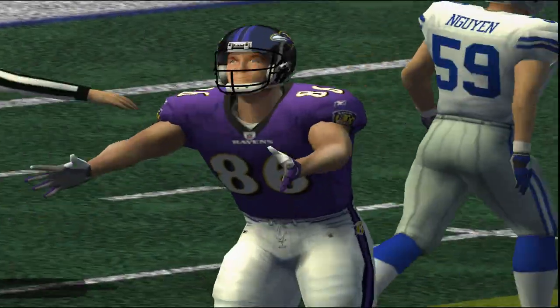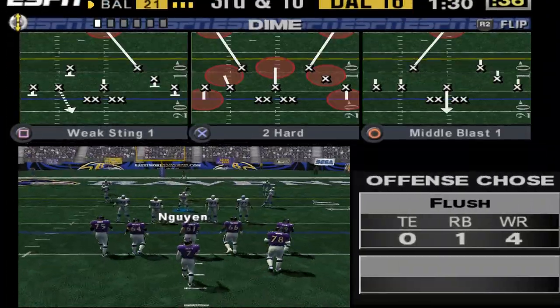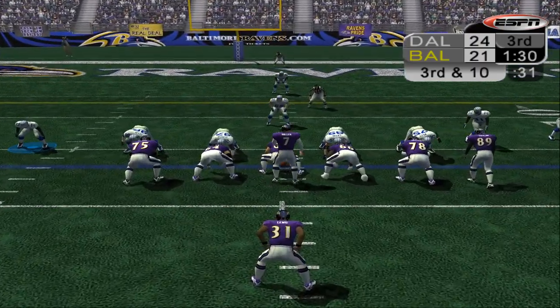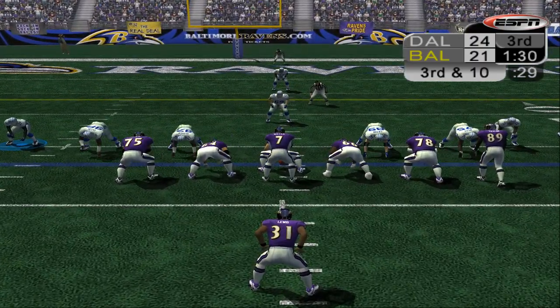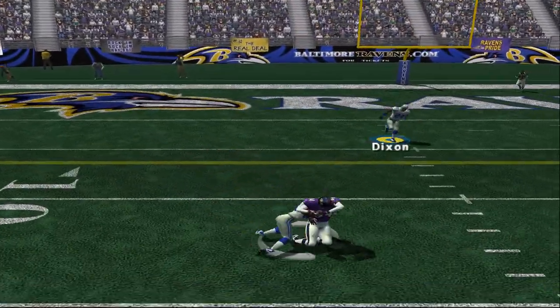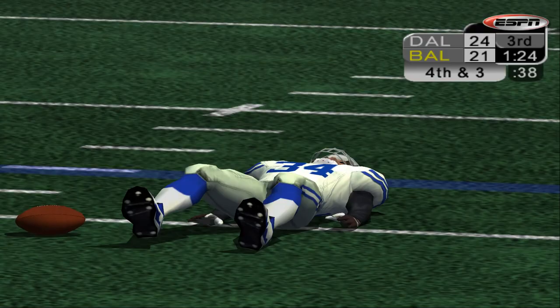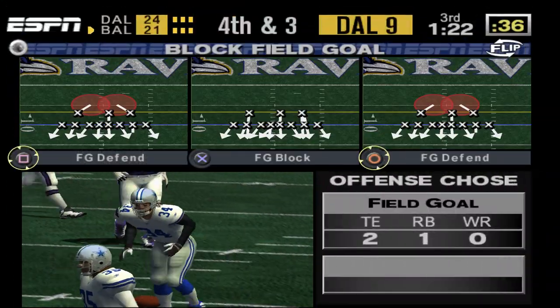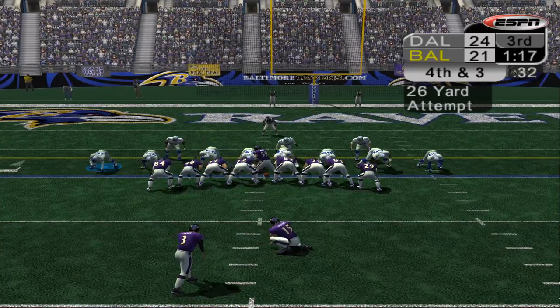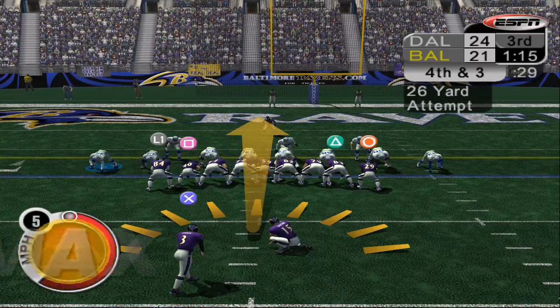Heap didn't haul that one in, and it falls incomplete. He was the intended receiver. Third down, one man back. Win with the coverage. Bowler offers it out to the left side, and the completion is made. For the markers, however, it'll be fourth down. Fourth down, and the field goal unit is on the field.